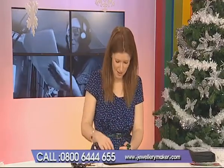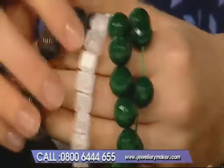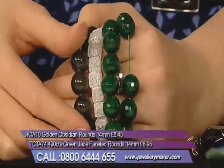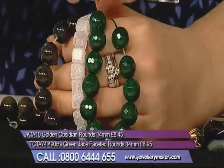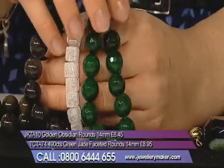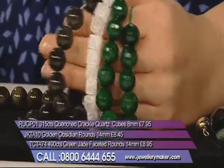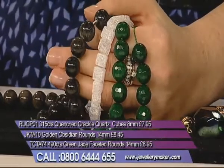These are absolutely stunning. Let's have those up against the crackle quartz and the golden obsidian. Green jade at 14 millimetres, these pieces. Really deep colours like forest greens, really deep, dark Christmas tree greens, aren't they? Absolutely beautiful. And they are big again, 14 millimetre round, £8.95. And just give you that gorgeous bauble effect of sparkle.